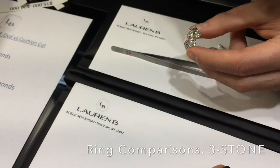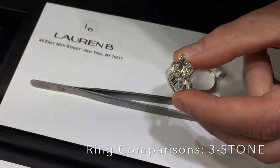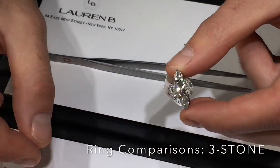Can you just look a little bit smaller? Me? Okay. It's getting late.